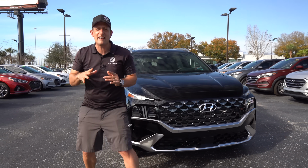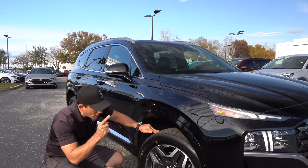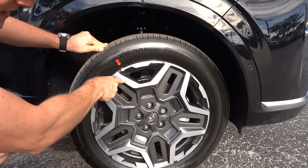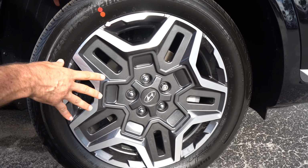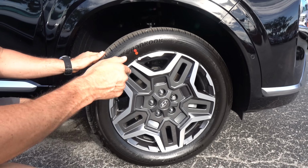When we come around the bend, guess what? You're going to have unique wheels and tires for the Calligraphy. So you're going to get this gunmetal metallic gray with the brushed aluminum on this wheel. And you know what? Very unique style. 19-inch wheel, 235 on the width, 55 series sidewall. Guess what?